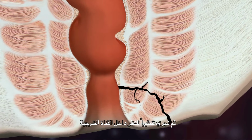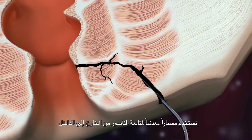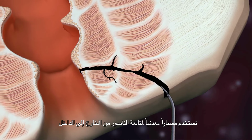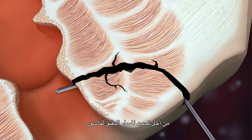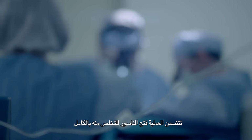The operation starts by visually inspecting the area of the fistula and then performing anoscopy to look inside the anal canal. We use a metal probe to track the fistula from the outside to the inside to determine the exact course of the fistula. A fistulotomy is laying open the fistula with the intent of completely getting rid of the fistula.